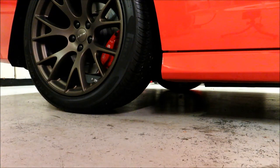That wasn't good. Interesting, the car won't start. Let me try getting in the car and starting it and see what happens.